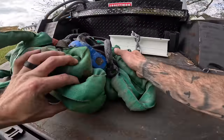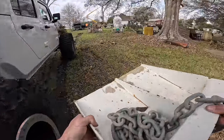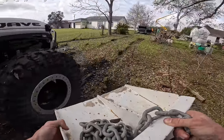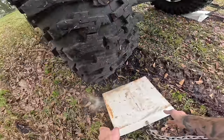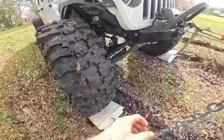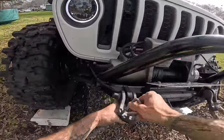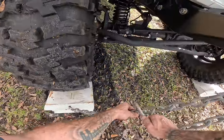Before I run out all this scrap, I don't think this thing is stuck as bad as it really looks.